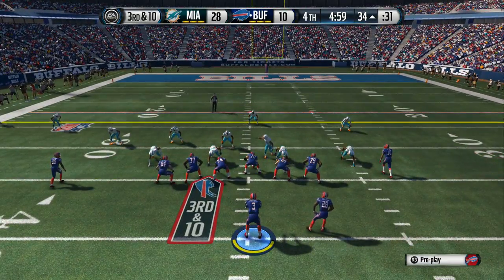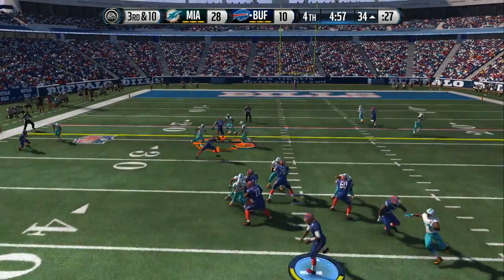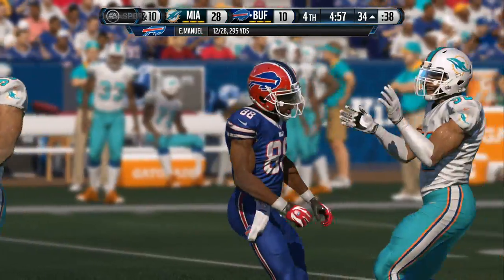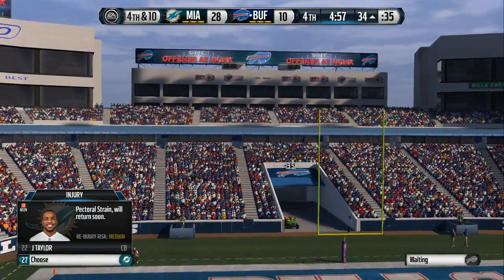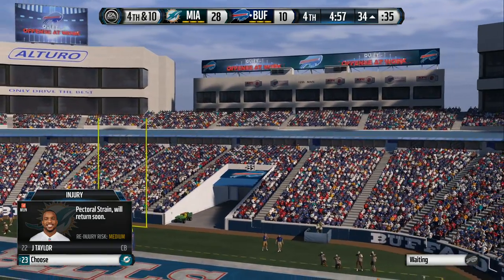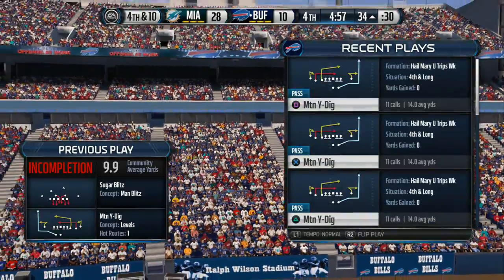C.J. Spiller is in the backfield. Manuel from the gun. And incomplete pass that time as he threw it short. That's what you expect in the NFL nowadays from the players, especially these receivers. They're so aggressive, so athletic. They go all out for every catch. That time he just lets it all go. Not able to make the catch, but I'll give him an A for effort.